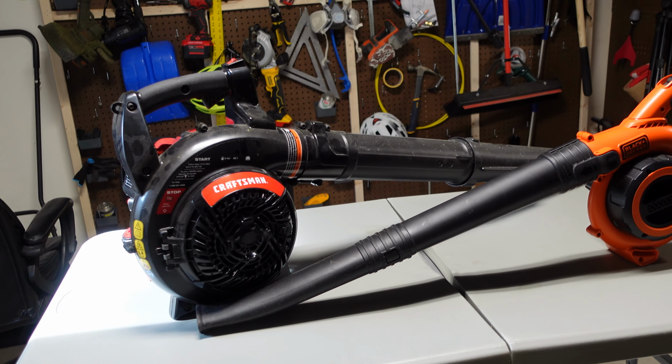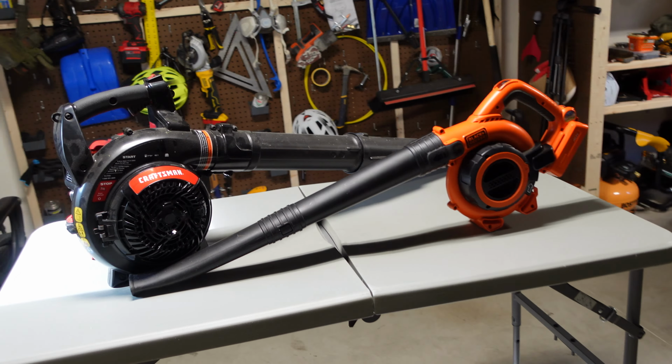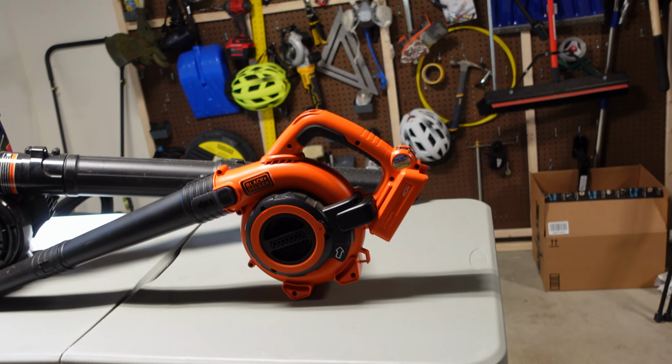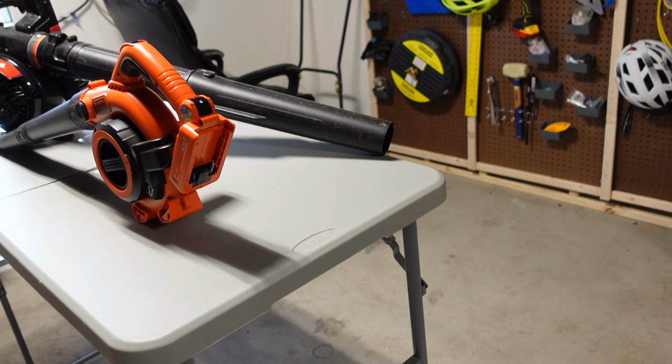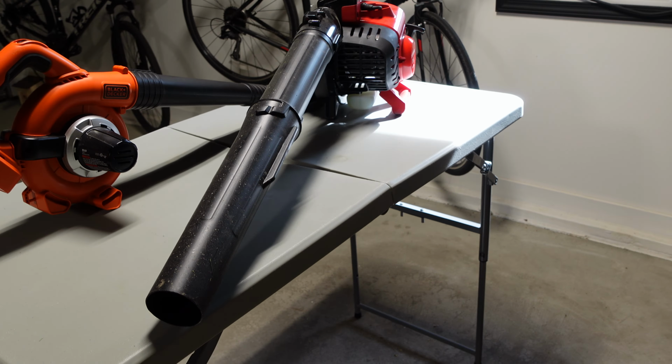This is where I think a lot of people are going to be quite happy to move away from the commonality that gas tools really had for such a long time. Now, I've got a lot of experience with lawn mowing equipment.